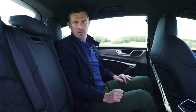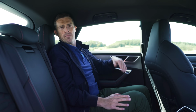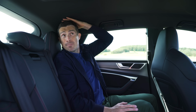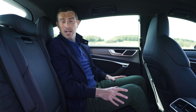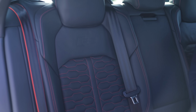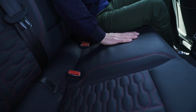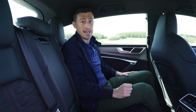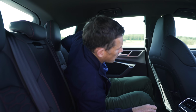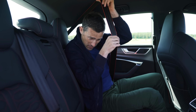In the back seats, it's pretty much A7 business as usual, which means decent amount of knee room, but headroom is a bit tight. Look at that. People over 6 foot will find it a bit cramped, but there are some RS upgrades yet again. You've got RS sport seats, and for the first time ever on an RS7, you can have a 3-seater bench rather than just 2 individual chairs. Added practicality. And of course, I love this bit. Look, we've got some red piping on the seat belt, so sporty yet secure.